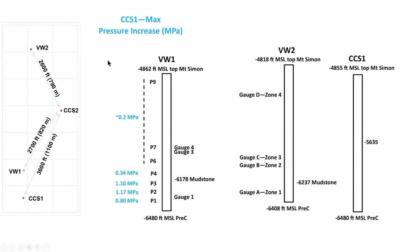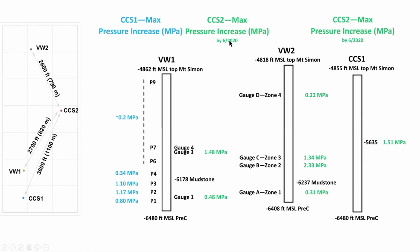And we looked at this before. During this first operation, these were the maximums, and now looking at up to June of this year, what the maximum pressures were. These sensors were in place for a month into the second operation, and then we had new ones switched out. But you will note that above the mudstone, the pressures exceeded the previous induced pressures, and they were exceeded within a month. So this lack of activity doesn't seem to be related to the pressures, but may be related to the lack of structures up in that area.